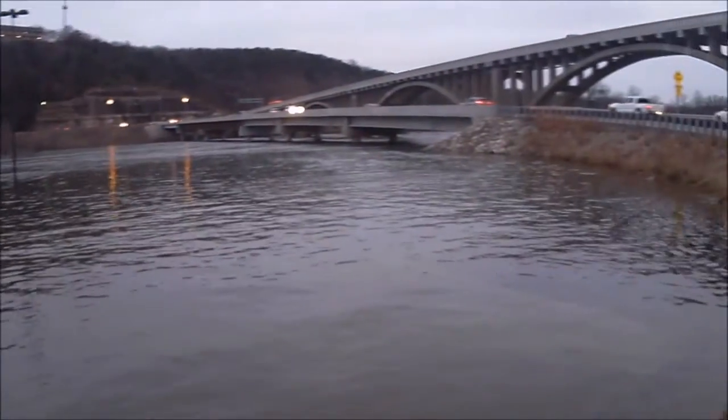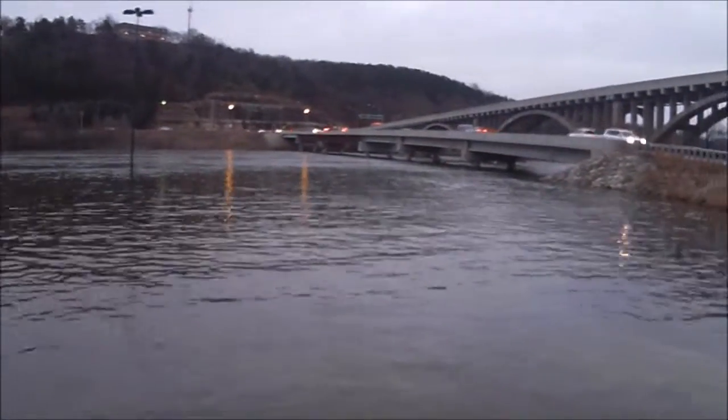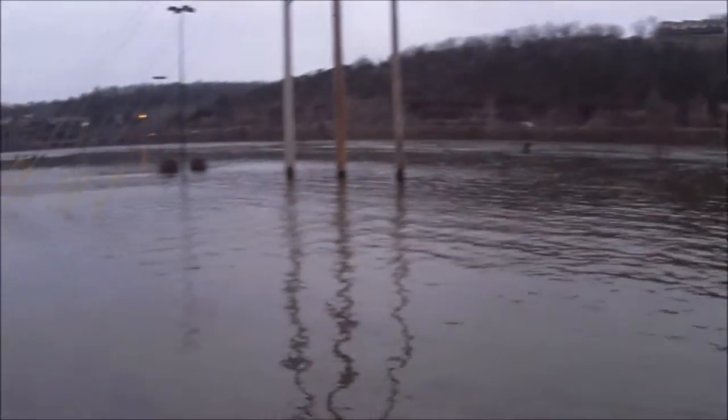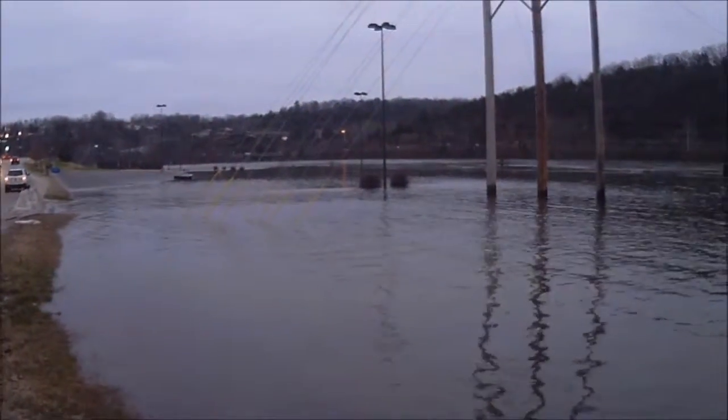I don't believe the fishing will be good for a while, until we get our water situation under control and we're able to restock our lakes, because I'm sure we have lost quite a bit of our fish downstream.